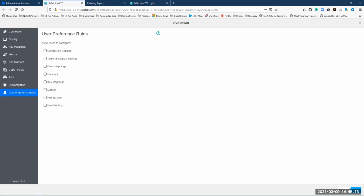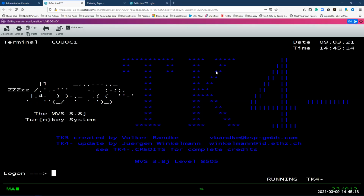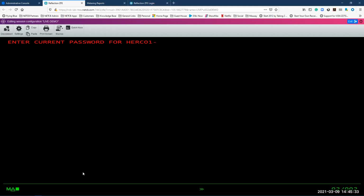So I'm going to quickly click on save. And you see it has opened up my mainframe session. You can see I'm sitting within a browser at the moment. But this is my configuration process I'm going through for this particular session. I can just quickly log on and see whether it actually works.